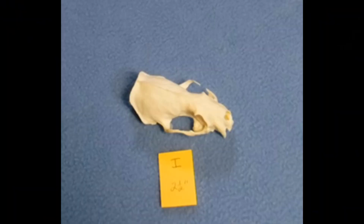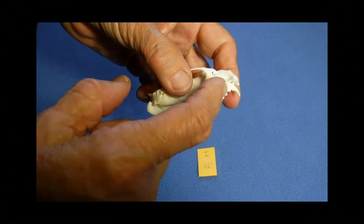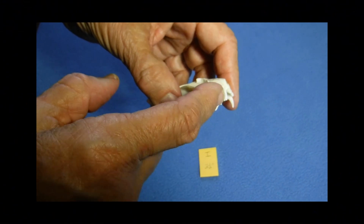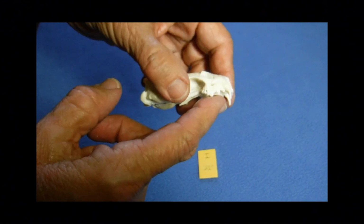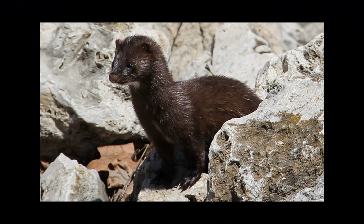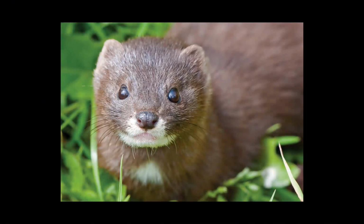Skull I is only 2.5 inches long, but as you look at it, you'll notice it has long canines and it has really sharp molars. This is a carnivore. This, in fact, is a mink, a member of the weasel family. Now, we tend to think of them as being a little bit more aggressive, but something that scientists have learned is that mink will purr when they're content or happy.